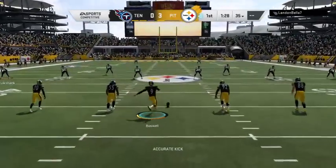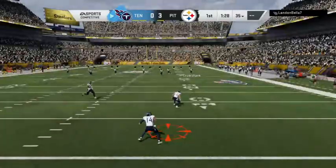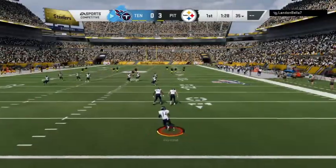Yeah, as a friend of mine used to say, they were moving and grooving for a while, but they couldn't keep the momentum going enough to get a touchdown out of it.